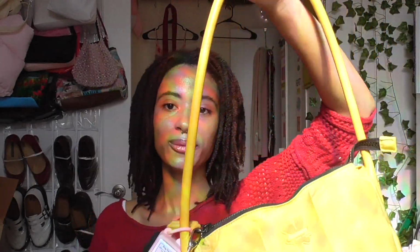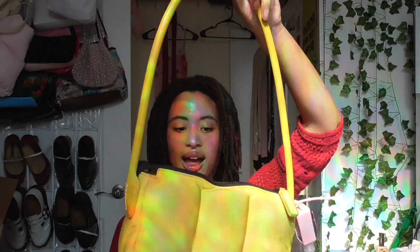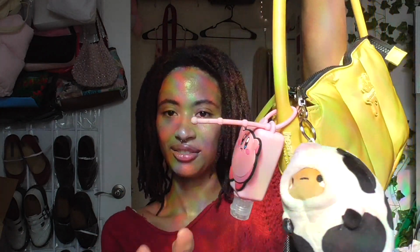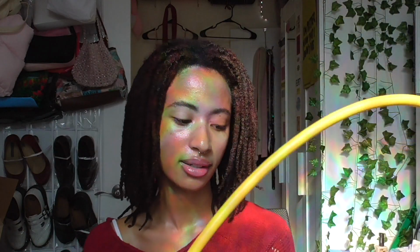And then, obviously, you know this one if you saw my other Heaven video. I love this bag. When I got this, I literally wore it so much. It looks really dirty. You probably can't tell, but it looks really dirty. I need to wipe it down. But I really love this bag. I accessorized with this curvy hand sanitizer and this little plushy keychain. I did have another keychain on here at first. It left a little bit of a stain. You probably can't see it, but yeah, I love this bag.